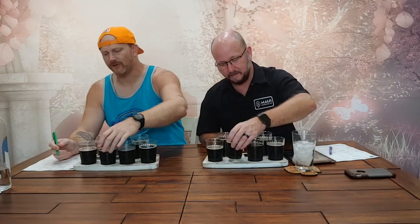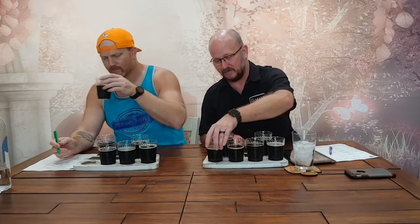There's a lot of very similar smells here. I'm not really getting much difference except number two. I actually think three has a different smell. I think three has a stronger smell.